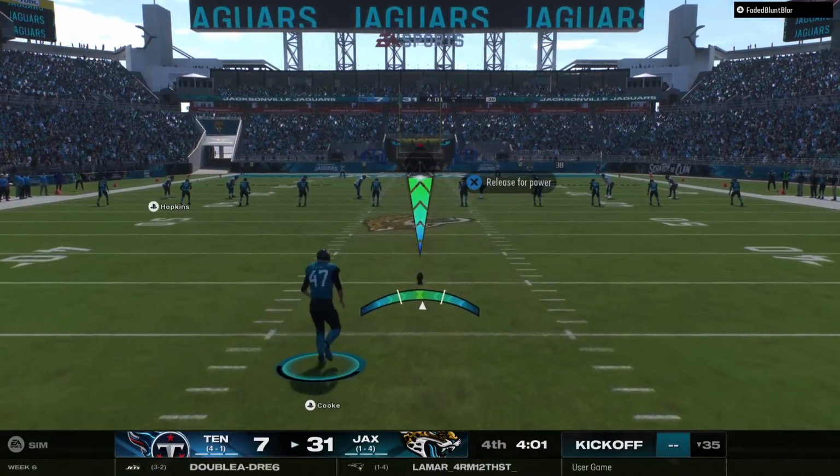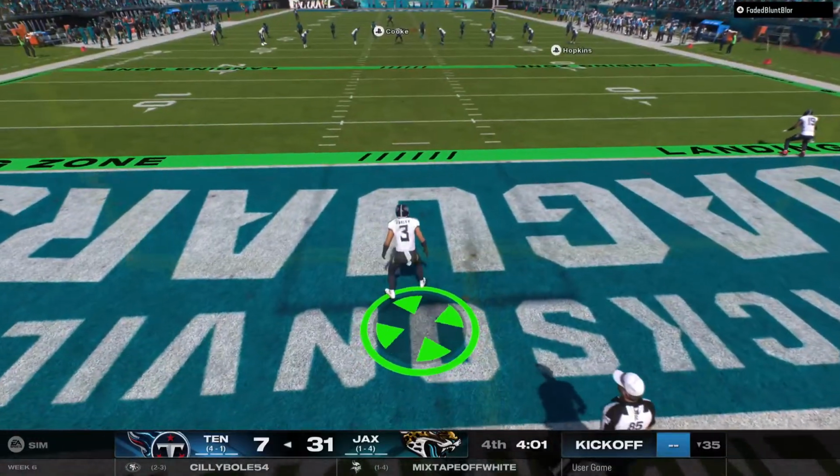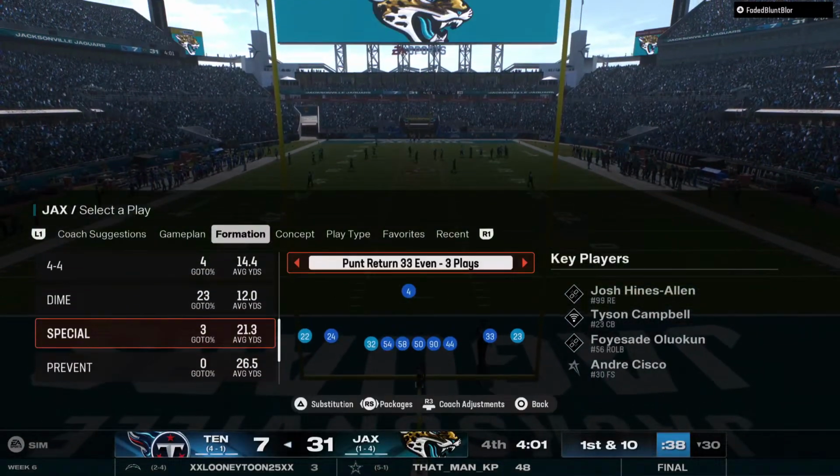So they throw the pick six. They'll get another shot at it now as this one's in the air. And no thought of bringing this one out. He'll go down to a knee, and they'll begin the drive at the 30.